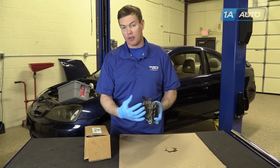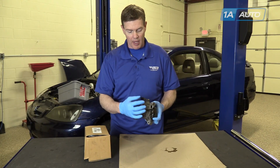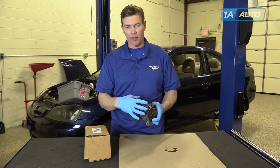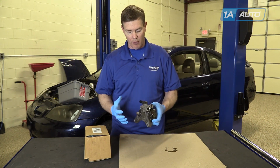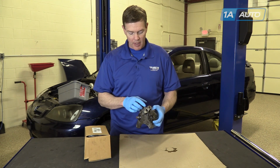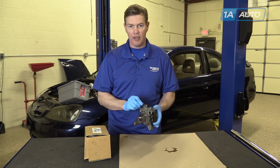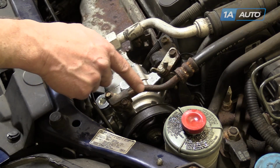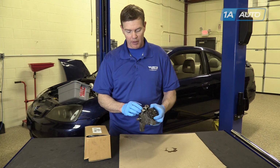The pump is just what it says. There's a reservoir that feeds fluid into it, whether the reservoir is attached to the pump or it's remote, such as on this vehicle. And it goes in. This is the non-pressure side. And then there's the pressure side, where it comes out and feeds pressure to the rack or the steering box.